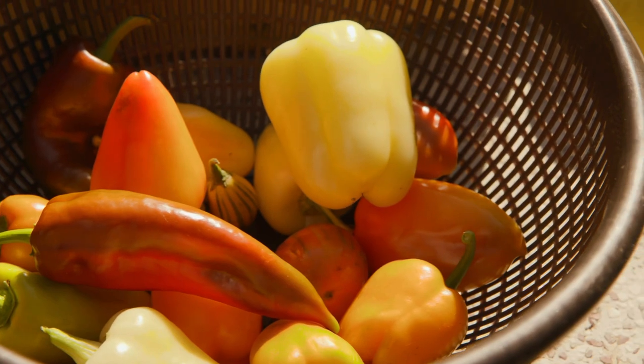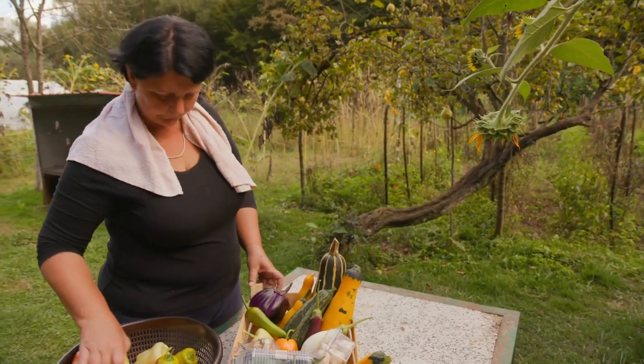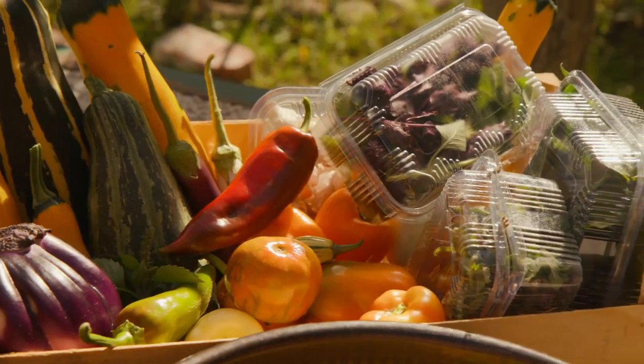Once a week, Biba supplies her regular customers with a vegetable box. She's also putting one together for today's market.